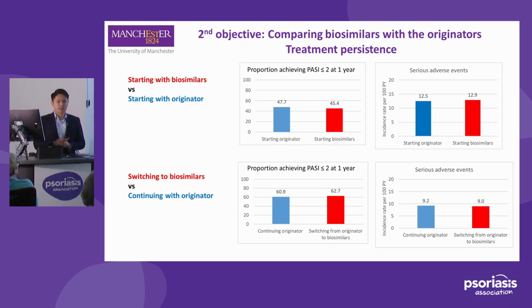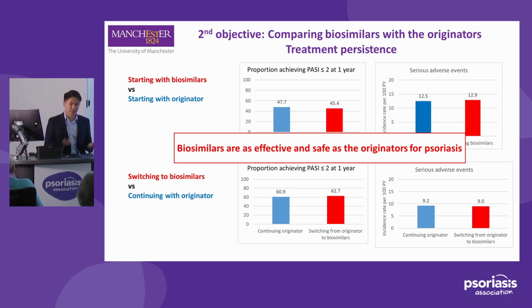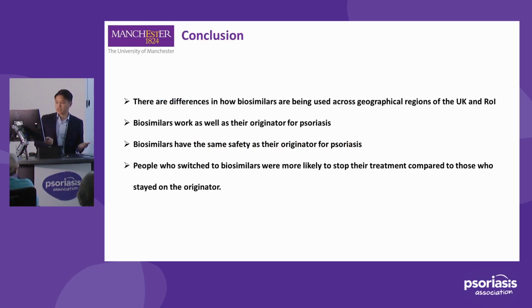With the final objective of the project, I directly looked at the treatment effectiveness and safety of biosimilar in comparison with their originator products. So again, I compared starting biosimilar with starting originators, and I compared switching to biosimilar with continuing the originator treatment. The graph here shows first the probability of people achieving a PASI of 2 or less in 1 year of treatment. The second graph on the right-hand side represents the risk of having a serious adverse event leading to hospitalization. You can clearly see from this graph that we found biosimilars are as effective and as safe as the originator for psoriasis.